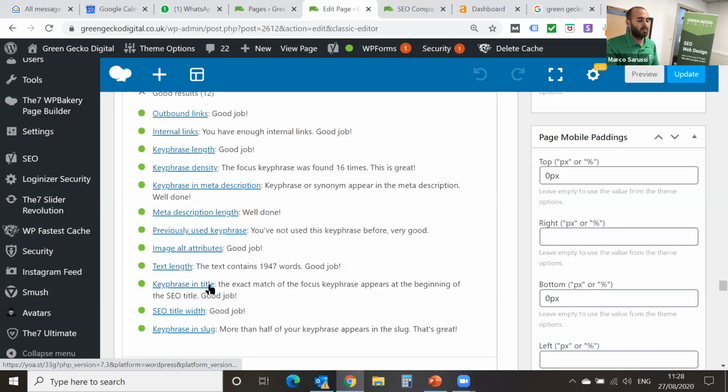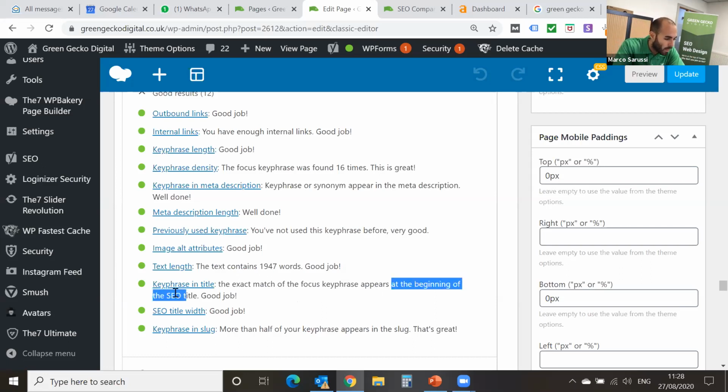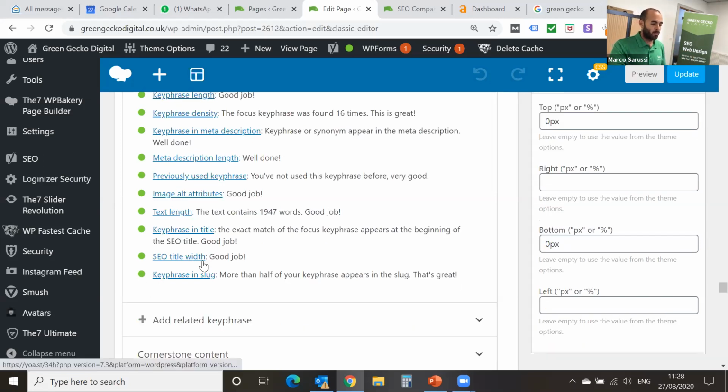Key phrase in title, of course, it goes without saying we need the keyword in the title, in the H1. And as I said before, they like it ideally to be at the beginning of the title as well, if you can do that. SEO title width just means the length of the title. So again, make sure the length is suitable. It will tell you if you're too short, it will tell you if you're too long.